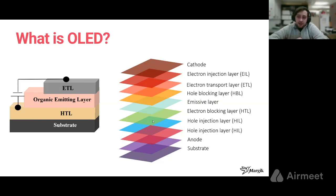New layers being added, such as an electron injection layer, hole injection layers, hole blocking layers, or electron blocking layers. And overall, this has made the devices much more efficient, have longer lifetimes, be brighter, things like that. Part of where we come in is making multifunctional materials that can revert back to a more simplistic structure to make just as effective a device, with materials that do electron injection and electron transport in one layer.